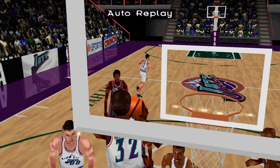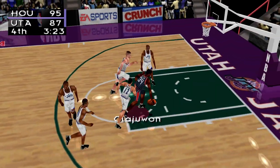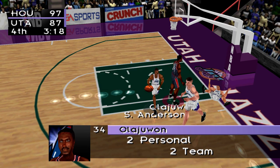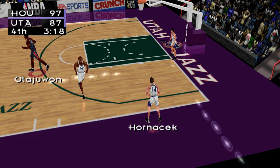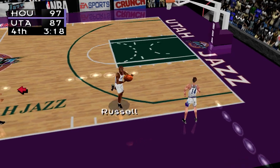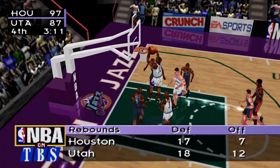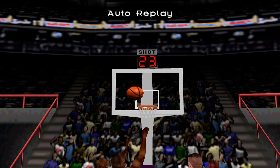Hold. Inbound pass to Olajuwon. He puts it up off the window. Inbound pass to Stockton. Hornacek checks into the lineup for Utah. Inbound pass to number 3. Stockton tosses up a 3-pointer. No good. Malone doesn't get the basket. Russell tips.